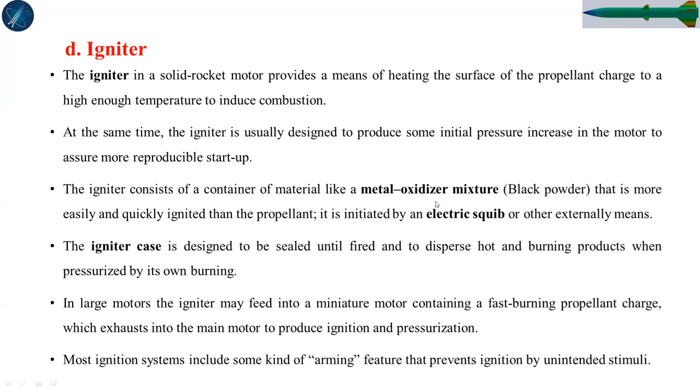So we need some ignition protective means, because these are very sensitive materials which can easily ignite at the moment a small shaking or movement occurs. So we have to keep this material safe with some kind of arming device.